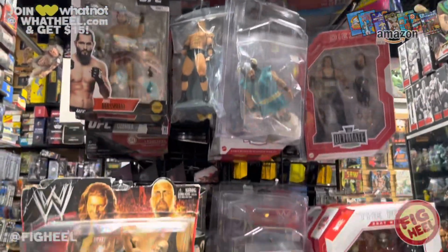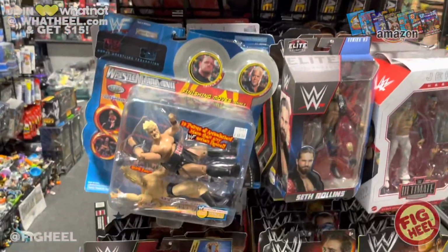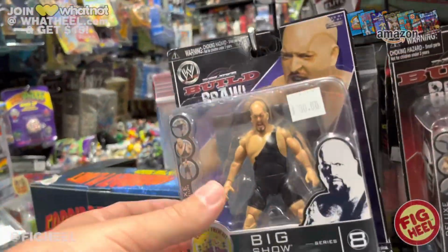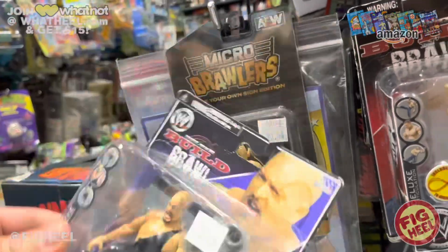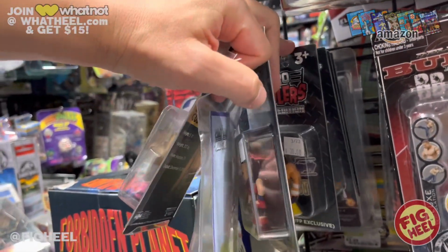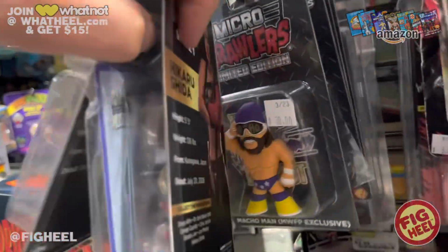And we made it to the wrestling section. They have literally every incarnation of wrestling figures you could imagine, old to new. Here's some Build-a-Brawls, some Micro Brawlers. They got the minifigs on the bottom. Nothing too crazy. I'm kind of out on Micro Brawlers, but it's always cool to see what they have.